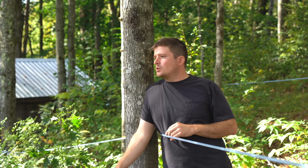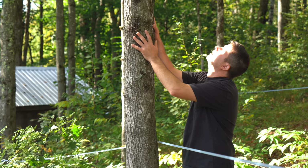Wow. It really varies. Like this tree probably looks older than it is. Kind of how some people look older than they are.